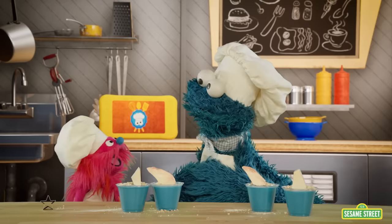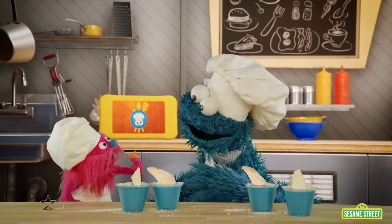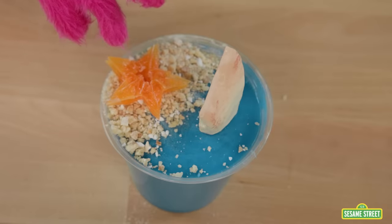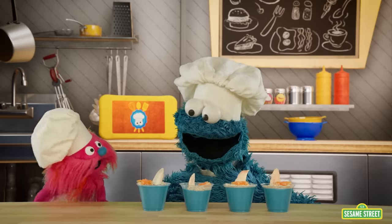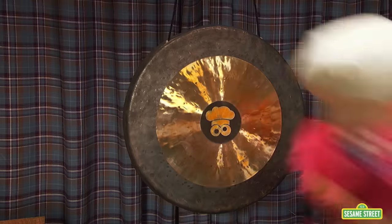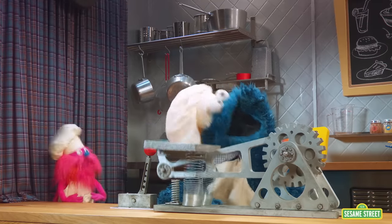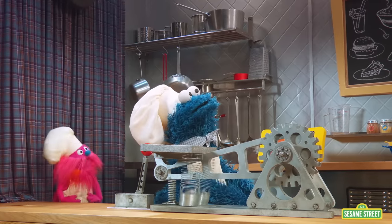It's Cookie Shark. Yeah. And I'm going to add a little sea star made of orange. Oh, it's adorable. Here we go. Oh. It's ready. Serves up pudding cup. Peace out, pudding.